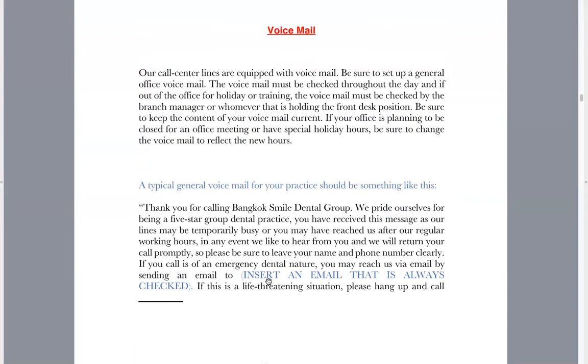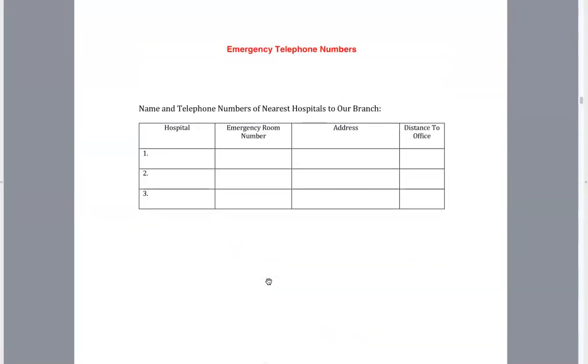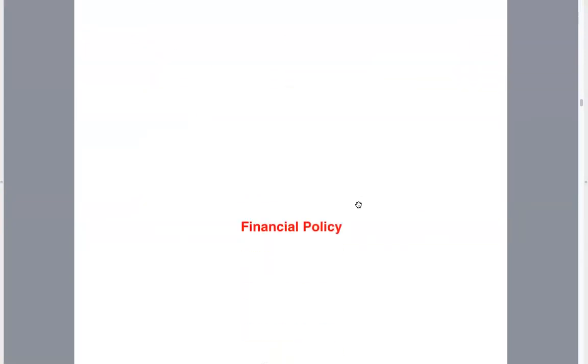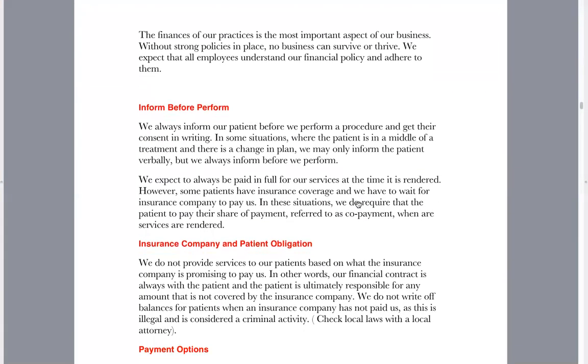The voicemail. What are some of the emergency room numbers, the hospital numbers? Everything should be recorded at hand. So it's not just, hey, I jump on Google and I just Google it. You do need to have these documentations in your system. What is the financial policy of your practice?